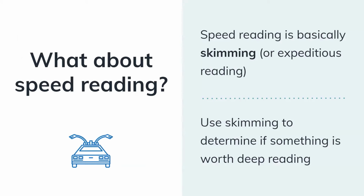A question we get a lot when we talk about reading journal articles is, what about speed reading? I took a speed reading course, so I don't need to put these techniques into place. I can read an article in 15 minutes and I'm good to go.